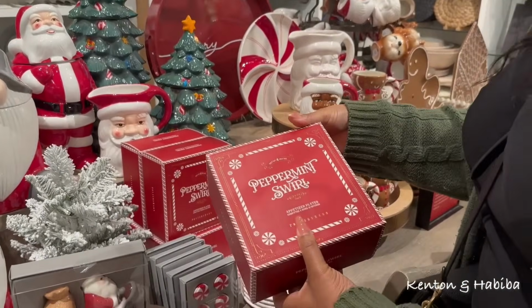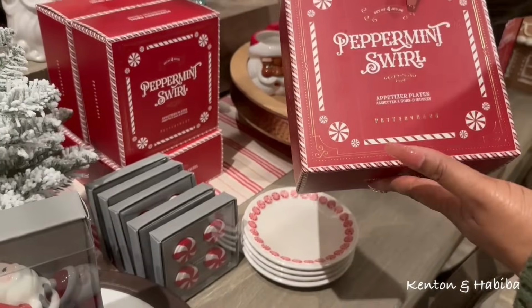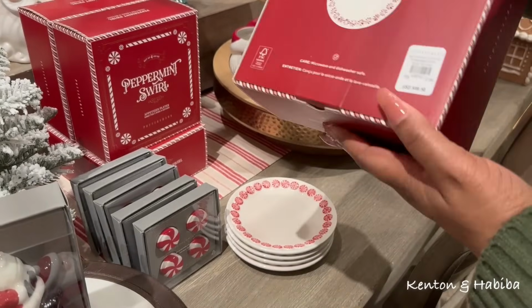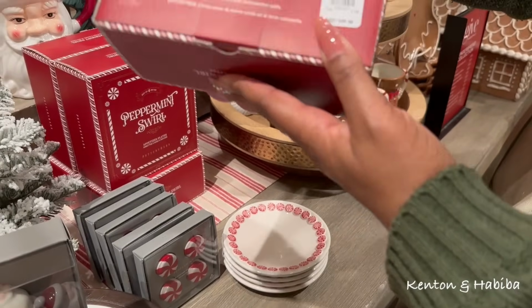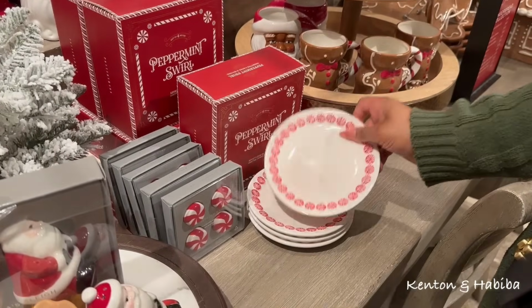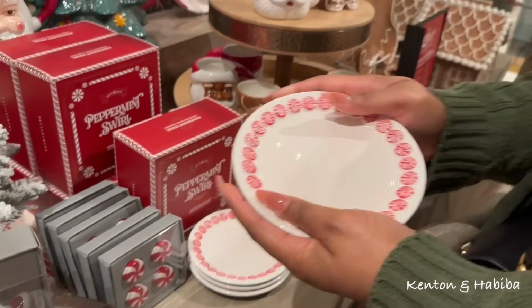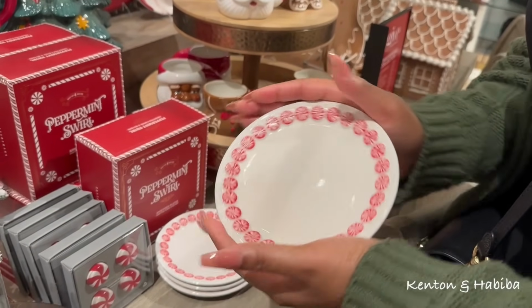Oh, I guess that's these plates. That's what they're trying to show you. They're big plates in the box. How many? $50 for 4 plates. That's what these are. And small dessert plates, $12.50 a plate, or side plates.